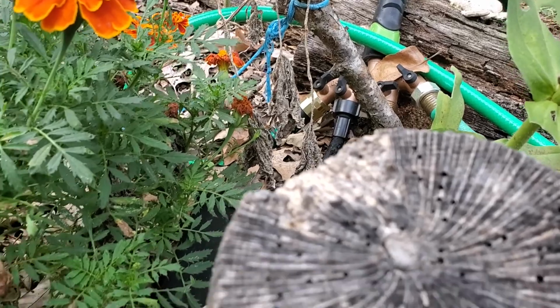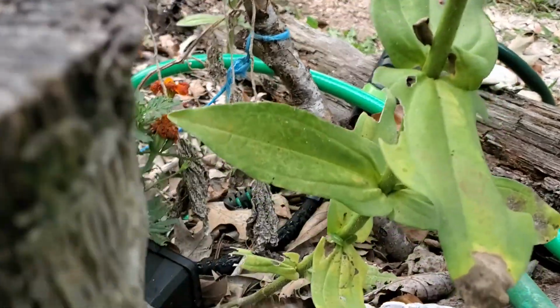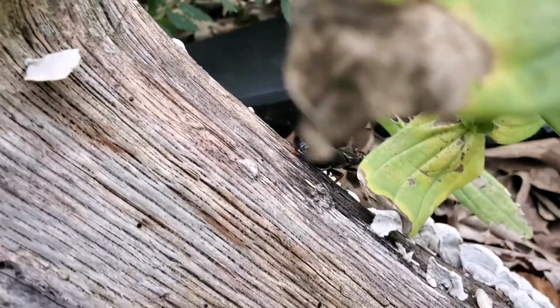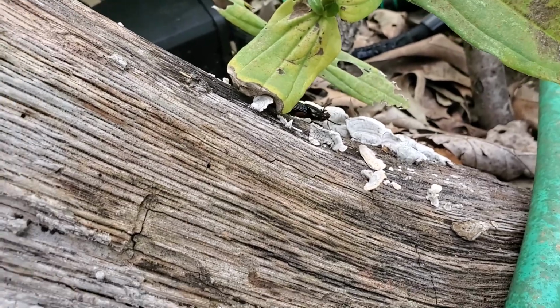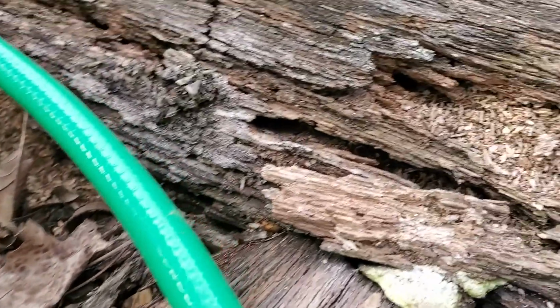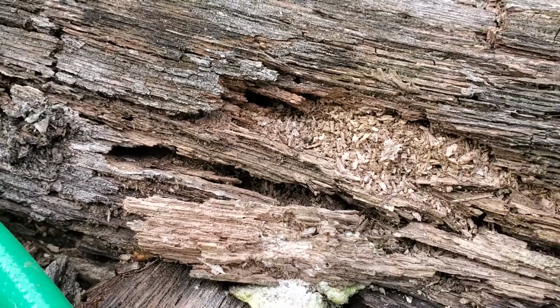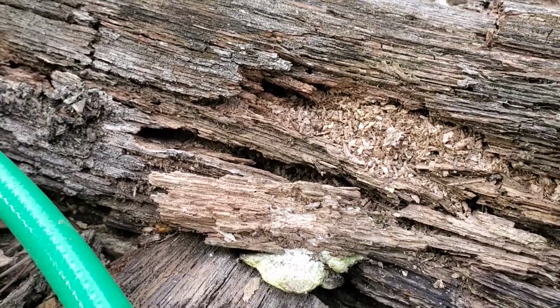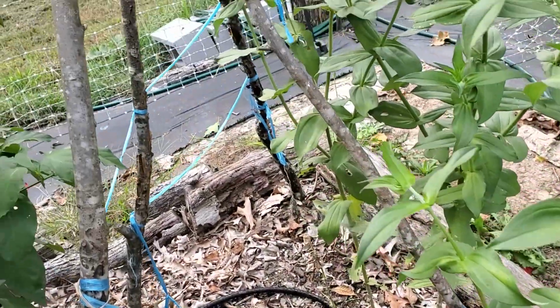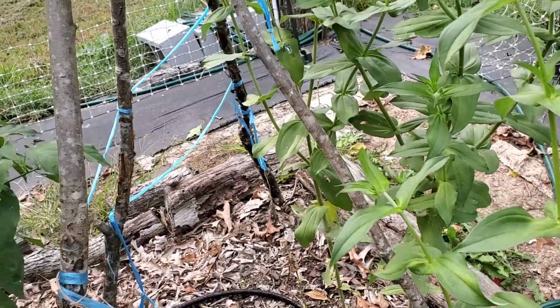He's a wood beetle. They start out as grubs. There he goes. Cruising right along. But they're the ones that sit here in the wood and create the rot like that in the wood. And he's probably hatched as a grub and is looking for a girlfriend or a boyfriend.